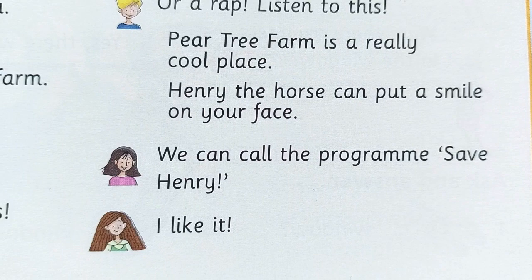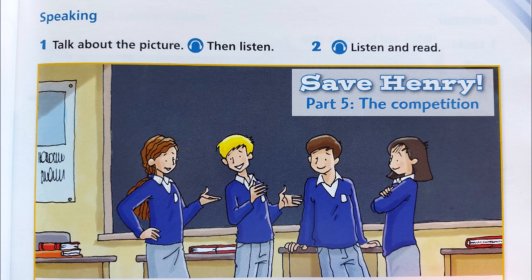Unit 5, page 59. Activity 3. Listen and say. Save Henry. Part 5. The Competition.